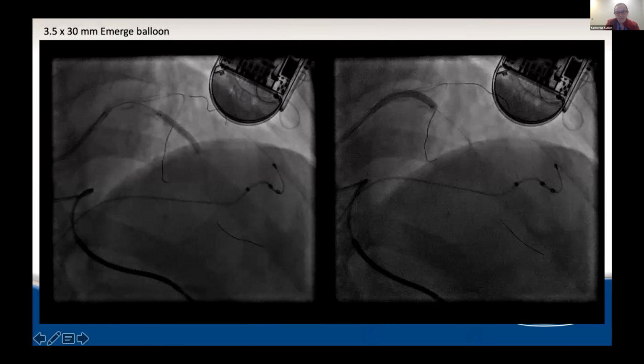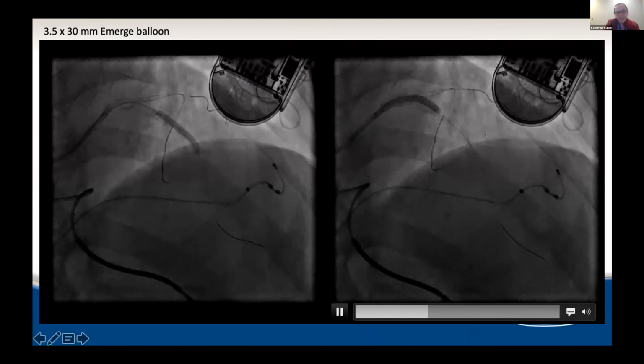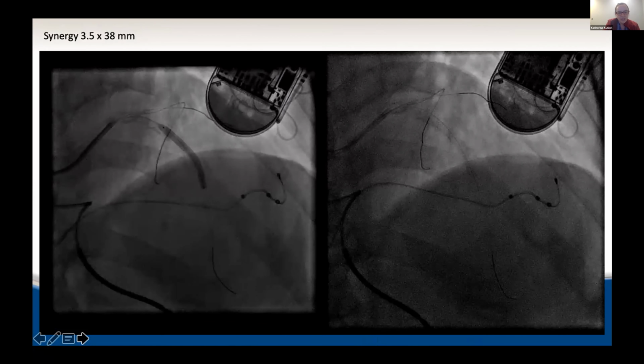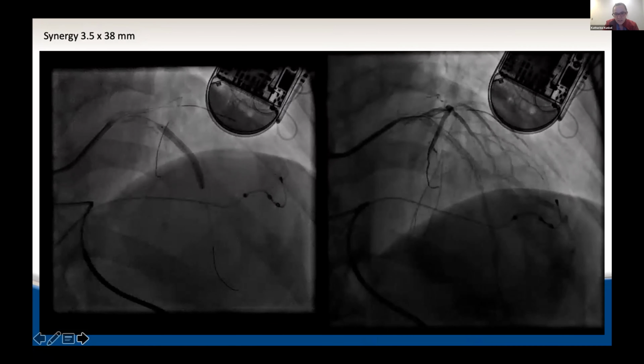So we ballooned the LAD back into the left main. And then we deployed a Synergy 3538 to take care of the distal LAD first.